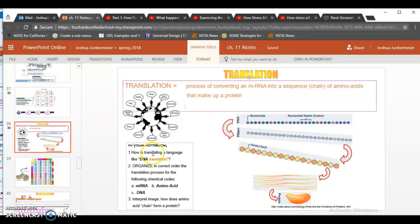Alright, next it says, how is translating a language like DNA translation? Why do you think they called it translation? How is taking DNA to amino acids to protein the same as translating one word from one language to another? How do you think that is? Go ahead and write your answer to that question in your notebook.